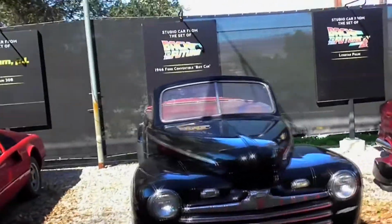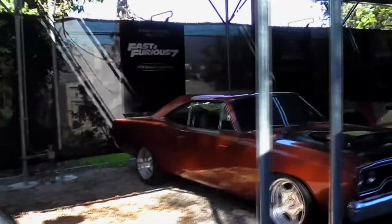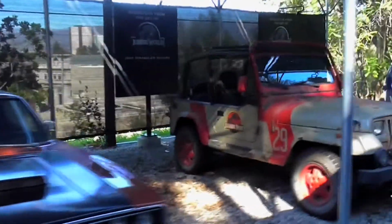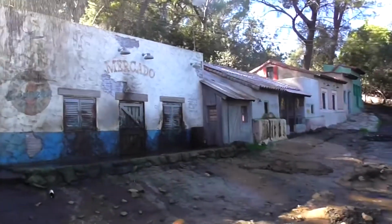We also have some Back to the Future vehicles. Flintstone cars, the best way to get around Los Angeles traffic. And some cars from the Fast and Furious franchise. We also have the Jeep Wrangler Sahara and Gyrosphere from the recent hit Jurassic World with Chris Pratt and Bryce Dallas Howard. We're a part of a lot called Old Mexico right here. They filmed the Lady Gaga music video Judas in this area to your left. They also filmed Three Amigos down here.